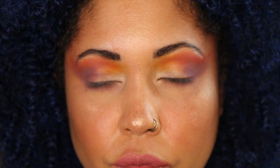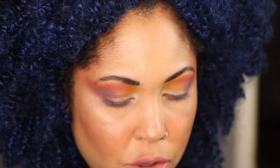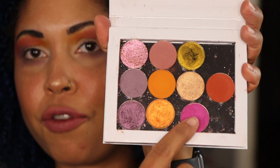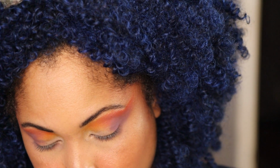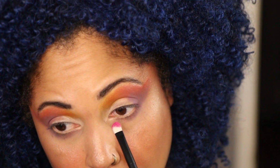Look at that. Ooh, y'all. This is gorgeous. I can't. All right, we need to move on though, because it's just too much happening here at this time. So I want to take the shade Sweet Dreams, which is this fuchsia, and that's going to go on the other part of the lower lash line. Just using a little flat rougher brush to do that.